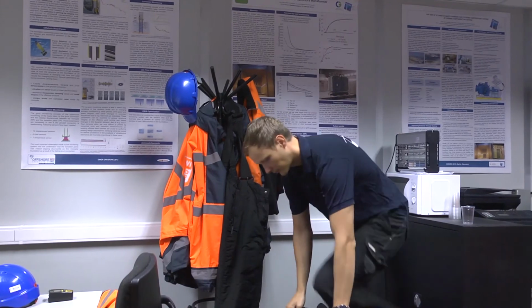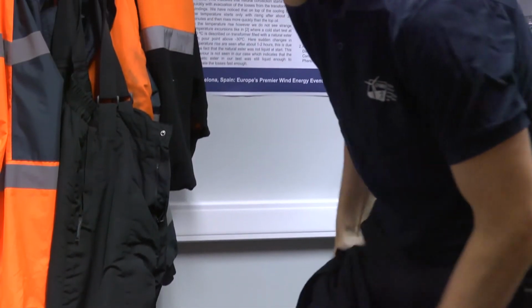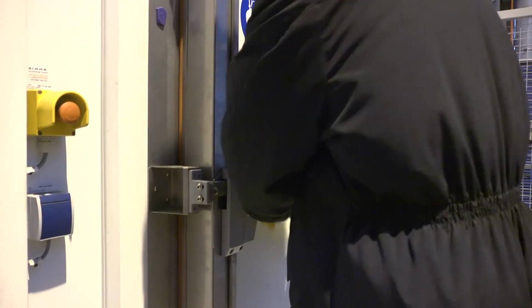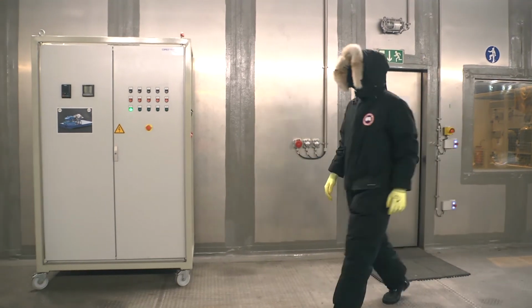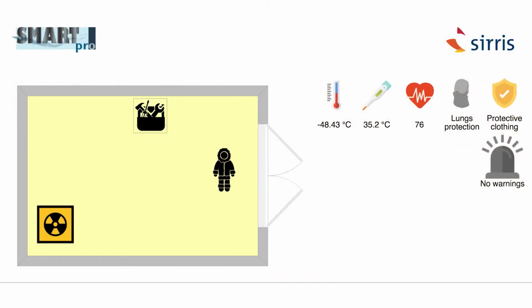Now let's put it to the test. Our first safety condition is for the worker to wear the appropriate protective workwear, depending on the current conditions inside the climatic chamber. On the dashboard, we can see that the current ambient temperature inside the chamber is about minus 45 degrees Celsius.